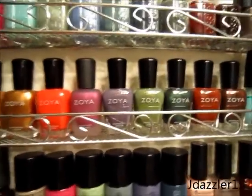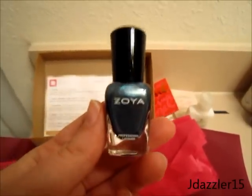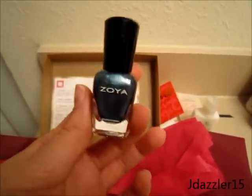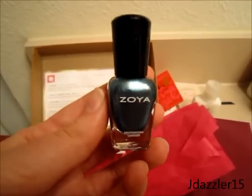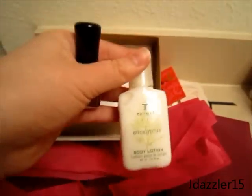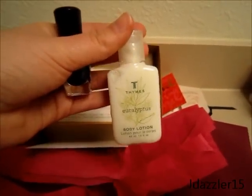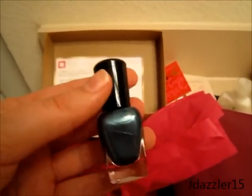I do have Zoya's, as you can see. But this is so small compared to the regular size Zoya. But that's okay, because I consider this to be a deluxe sample. I think this is the only thing in the box that you can really consider a deluxe sample, because even though this lotion is considered a deluxe sample, lotion's cheap. You can buy so many ounces at the store for less than $5.